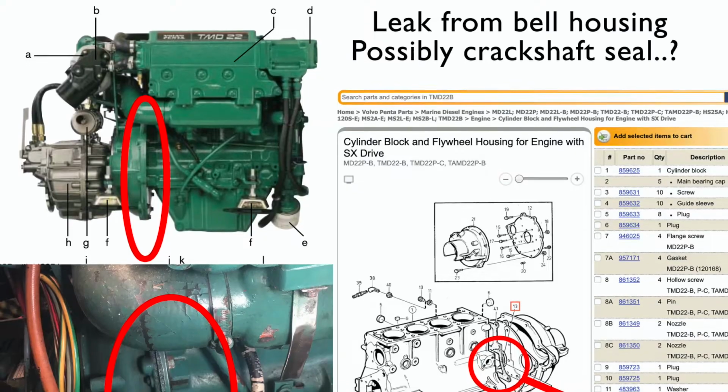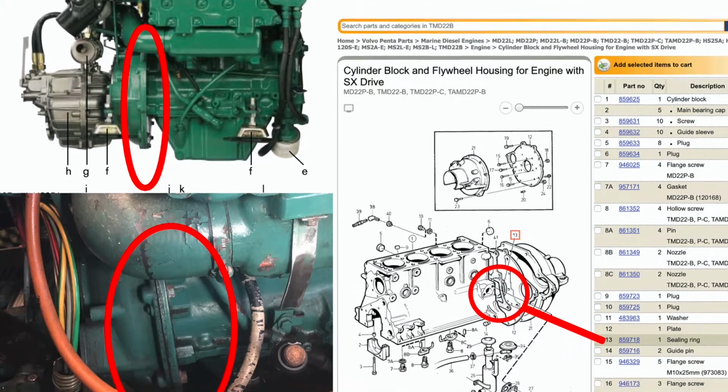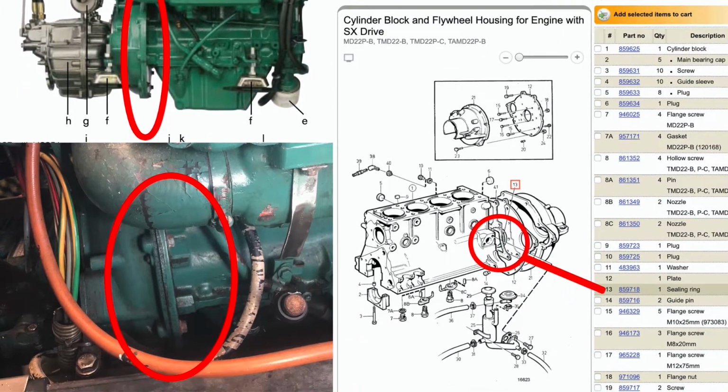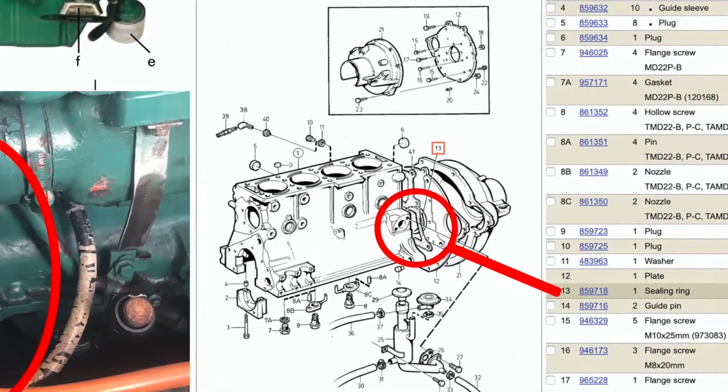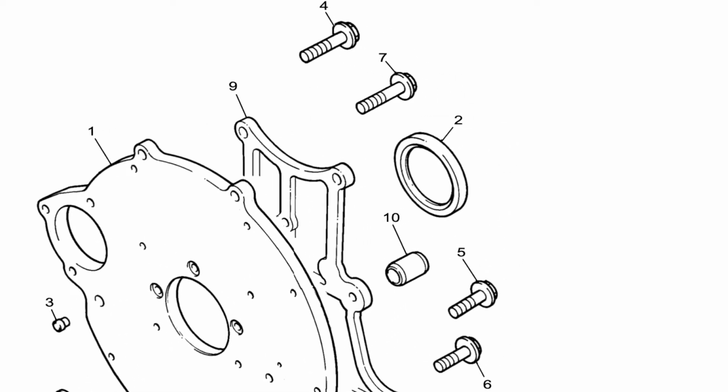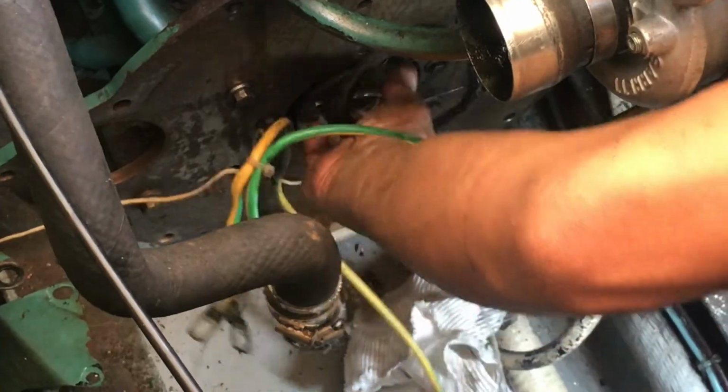I took some pictures and described the situation. He said it's more than likely, he's 90% sure, the crankshaft seal inside the bell housing, which is really difficult to get to. But it's quite an easy swap out if you can get in there. As keen as I am to do most of the boat maintenance myself, that particular job I just felt was above my pay grade really.